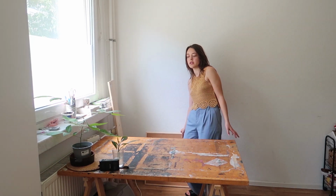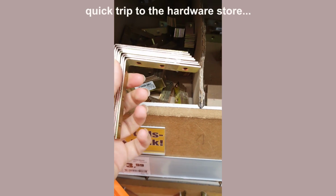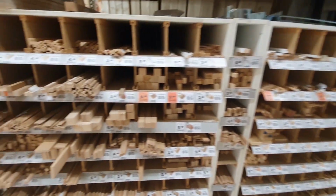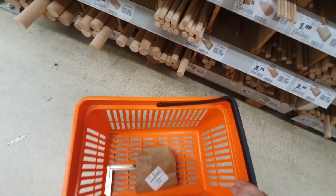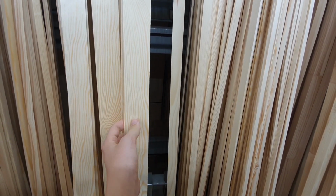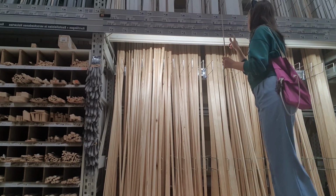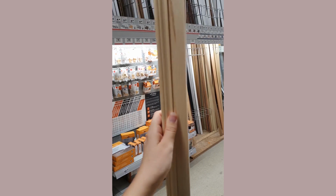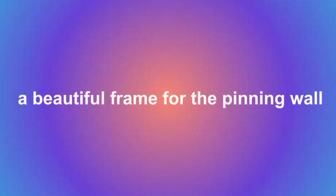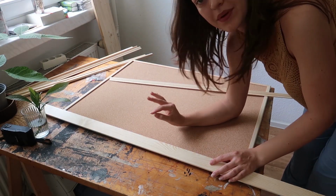Now, I think this pin wall is very simple, and it's too simple. I want something nice. Here's what I picked up and what my plan is. I want to build a beautiful frame for this pretty plain pinning board.